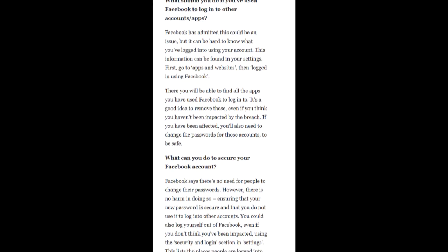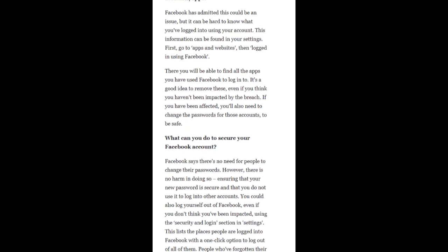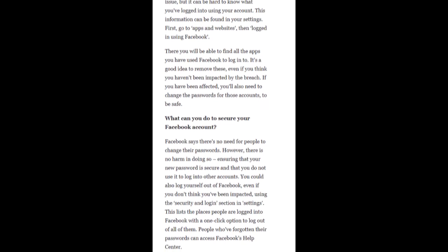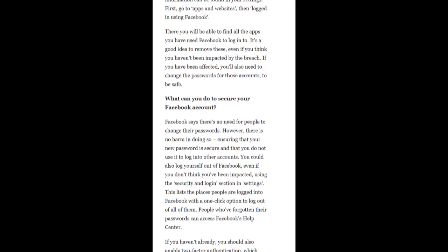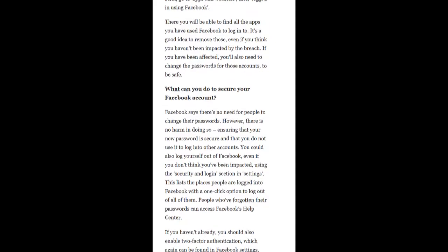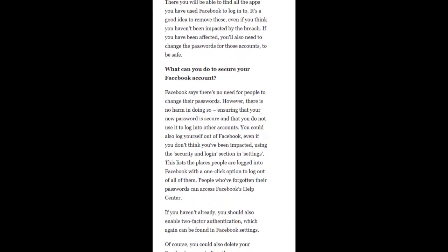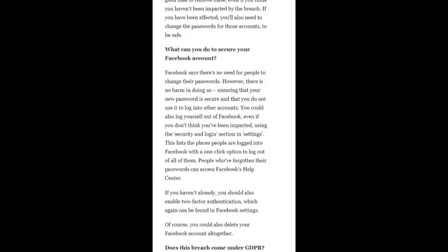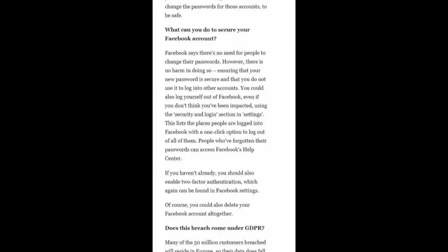You could also log yourself out of Facebook, even if you don't think you've been impacted, using the Security and Login section in Settings. This lists the places people are logged into Facebook with a one-click option to log out of all of them. People who've forgotten their passwords can access Facebook's Help Center. If you haven't already, you should also enable two-factor authentication, which again can be found in Facebook settings. Of course, you could also delete your Facebook account altogether.